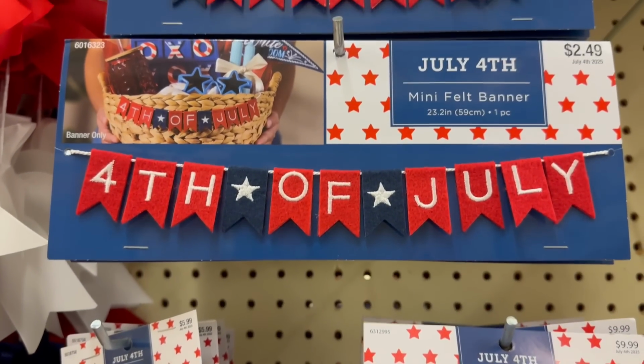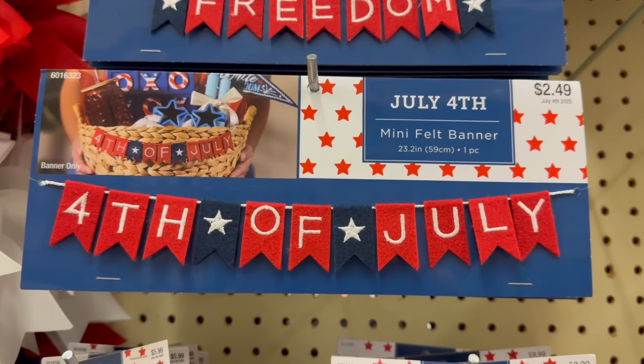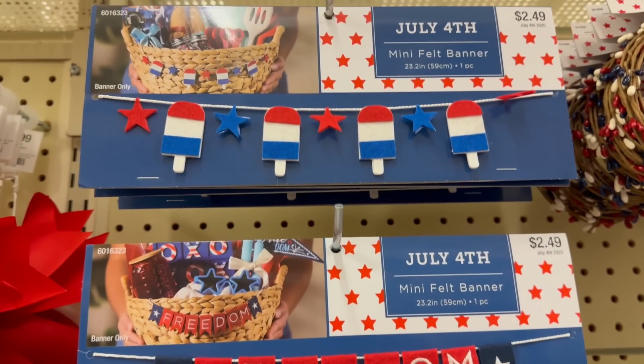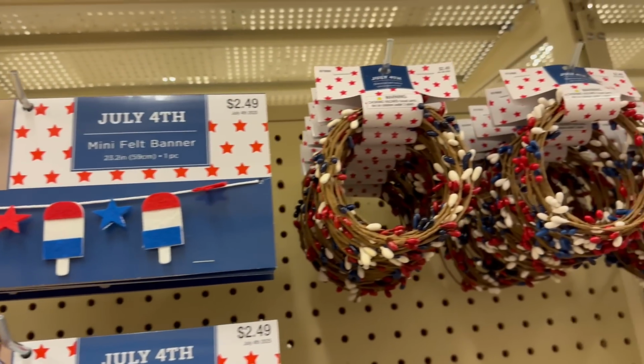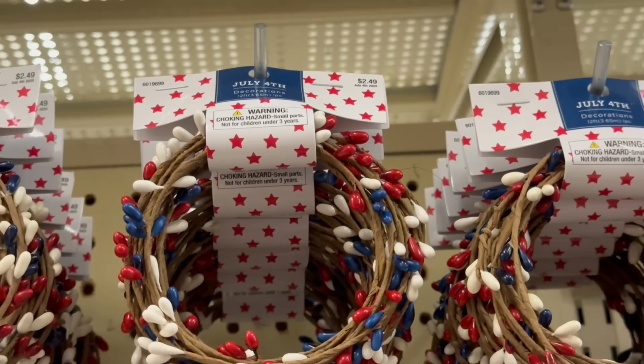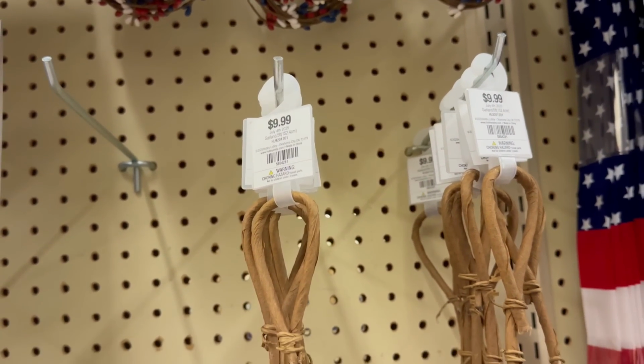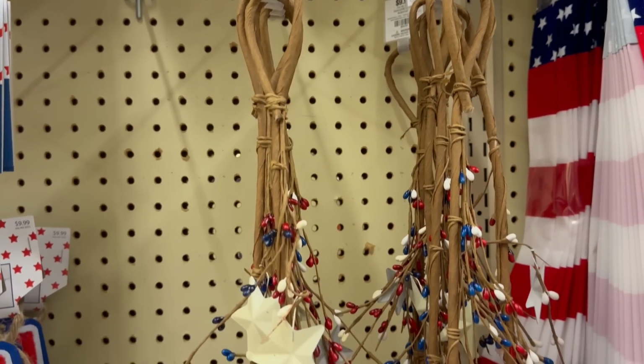And then this is really cute. This is a mini felt banner for $2.49. So you have 4th of July, Freedom, and then this one with the ice creams. These are decorations for $2.49. Right over here for $9.99, you also have this nice garland.